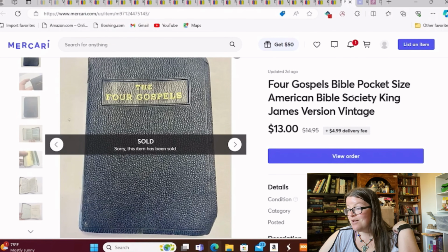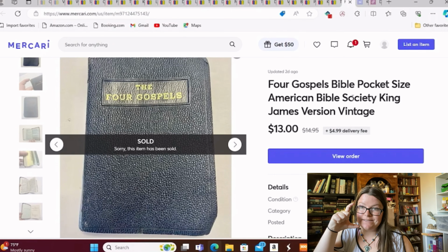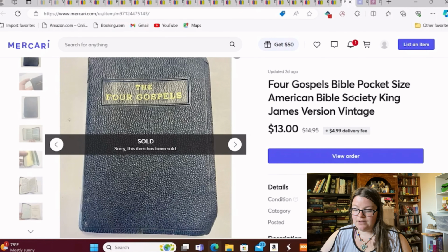Then we have a 4 Gospels Bible, pocket size, American Bible Society, King James version. It was pocket size, teensy tiny, and it sold for $13 on Mercari. So I made $13 because selling fees are gone on Mercari, and I paid 50 cents, so I made $12.50 on this little tiny thing.